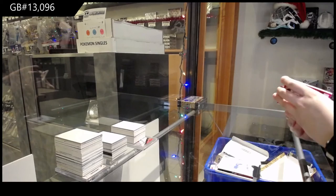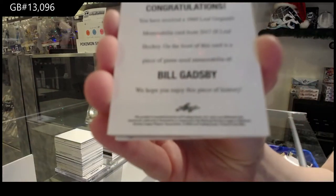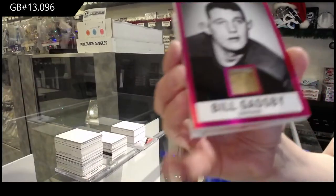We've got a purple memorabilia, numbered 5 of 15 for the number 5 spot, Bill Gadsby.